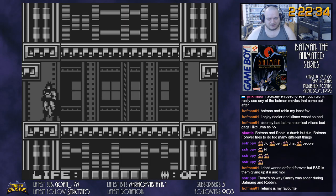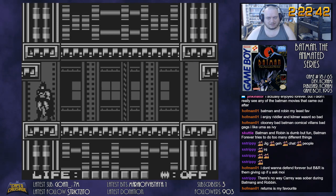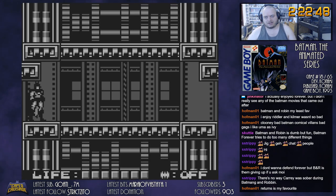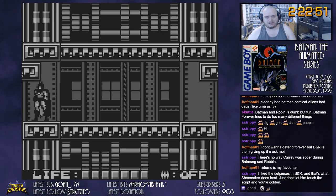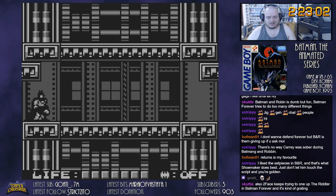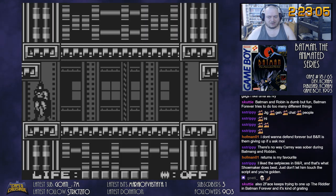I don't want to defend Forever, but Batman and Robin is them giving up. And I'm not trying to uplift Batman and Robin as a good movie either. Really, it's a B movie. It's stupid as hell, but I think it's fun. I enjoy watching that movie. I don't enjoy watching Forever as much because, like I said, I don't like Kilmer as Batman, at least not in that movie. I don't like the villains, so there's not much left to enjoy.